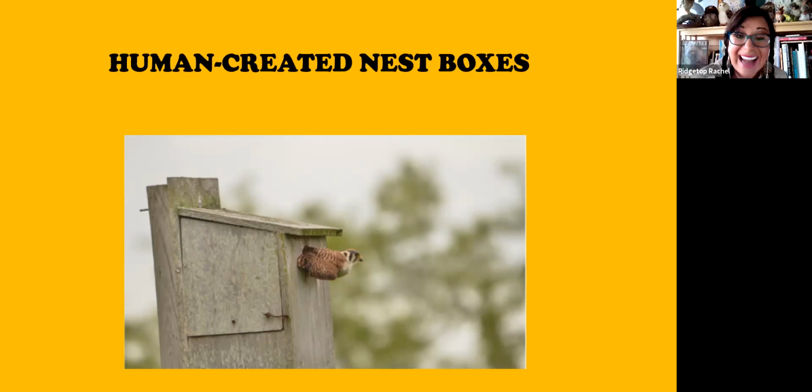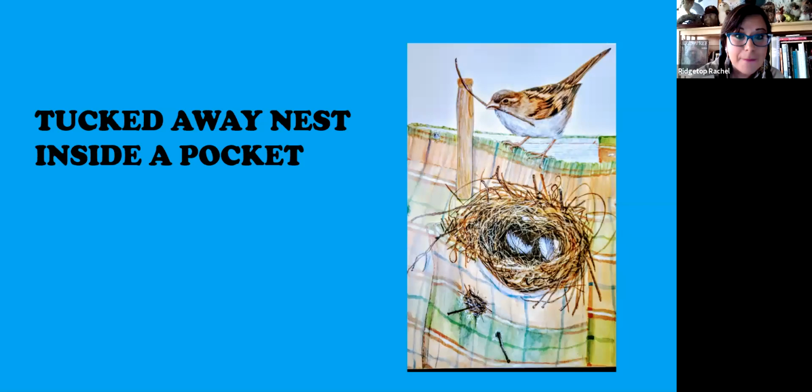Wow. What's next? Oh my goodness. Can we take a look at what this little bird is doing? It's adding nesting material like twigs into the pocket of a piece of clothing that's hanging on someone's wash line. Oh my goodness. So that nest is tucked away inside a pocket.